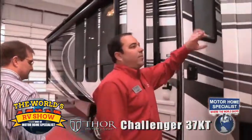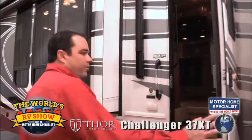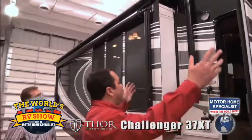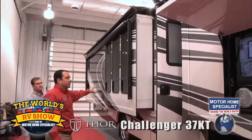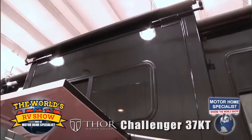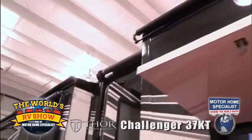One other thing to talk about too in this little area is going to be your electric patio awning. One unique thing you're going to find with this 37KT floor plan is that there's about 34 foot of patio awning that comes out here. You're going to have an electric awning that comes around the front part, and then you're going to have a second awning that'll actually be on the big super slide in the back. One nice feature with this power awning, other than the fact you just hit a button and it comes out, is you're going to see that it's actually an adjustable awning.